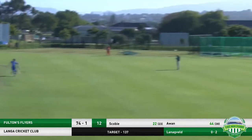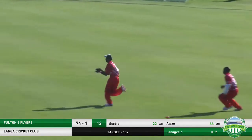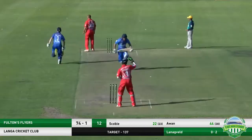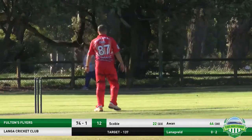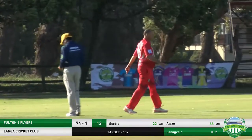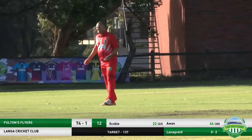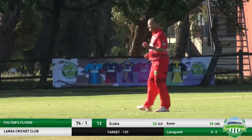And that's been hit solidly by Sheriar Awan. That's going just a single. Oh, that was a misfield, so they're going for a second one. Well run by Andrew Scobie, and there's a third one possibly there. No, overthrows are not quite enough, and this is presumably Mr. Langeveld again, is it? Yes.